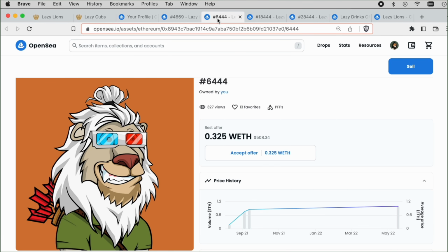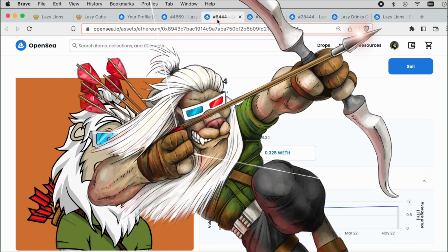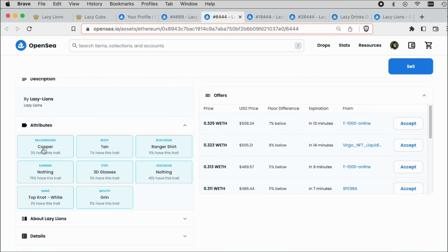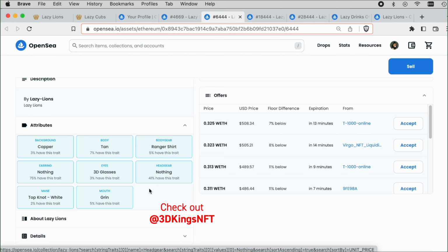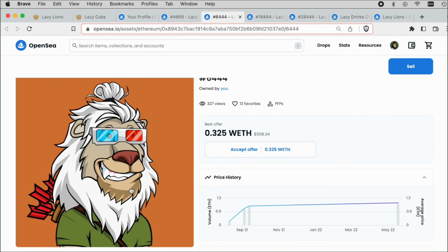Let's take a look at one of my lions. I've named this one Leonard Maxwell 3D Ranger. I've branded him as sort of a superhero. He's got a fine set of traits. Let's take a look at him. Copper background, tan skin color, ranger shirt of course, no earring, 3D glasses, very popular trait, no headgear, white mane with the top knot and the sideward grin, not that big cheesy front smile.